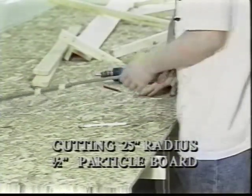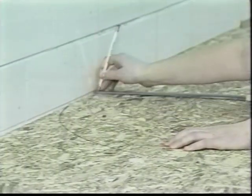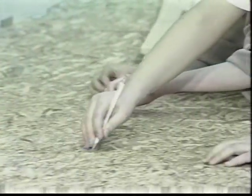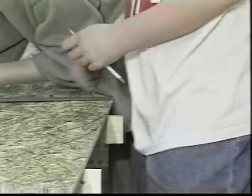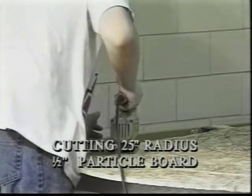Nearly all of the curves on the WICO were 25-inch radius, which proved to be much simpler than mixing and matching all different radii of curve. Particle board was used exclusively and proved to be far superior to plywood. All particle board was 1/2 inch.